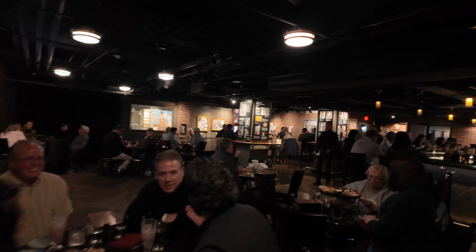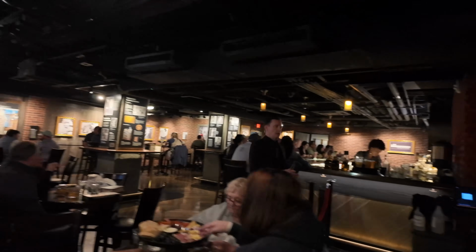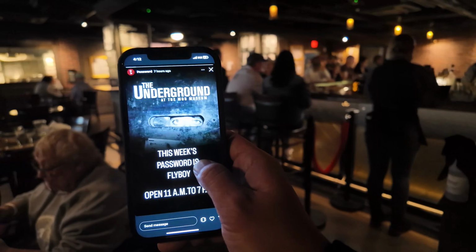So if you just want to go there, you don't have to pay admission to the Mob Museum. You can actually go to the back down those stairs and then knock on there, and then somebody will ask you for your passcode. But make sure it's open. It's not open 24 hours. But Mob Museum, awesome. Definitely recommend it here in downtown Vegas.